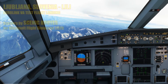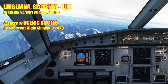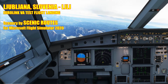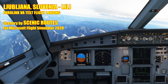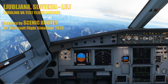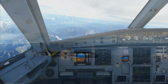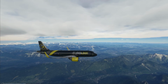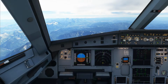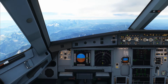Welcome back folks. As you can see, we're on a rather bumpy descent into the mountains. As I said before, today it's going into Ljubljana, and we're doing the approach, having done the review on the scenery a week or so ago, and today we're flight testing an aircraft for a new virtual airline coming out soon. Bit turbulent today and a little bit hazy, but not too bad. Looking okay.